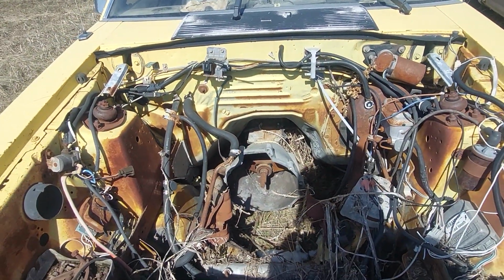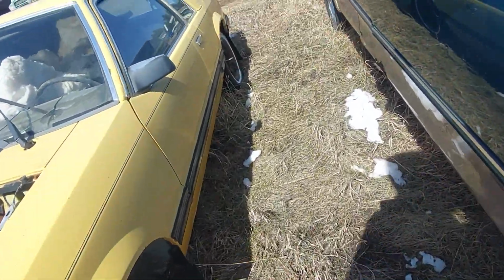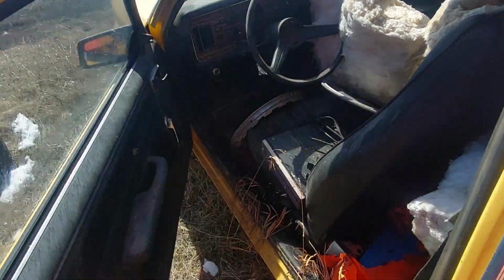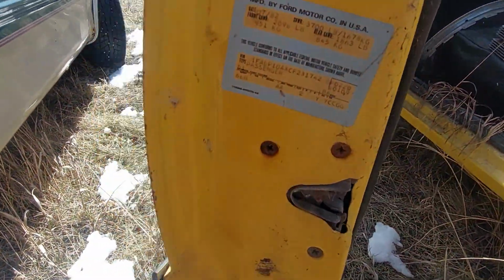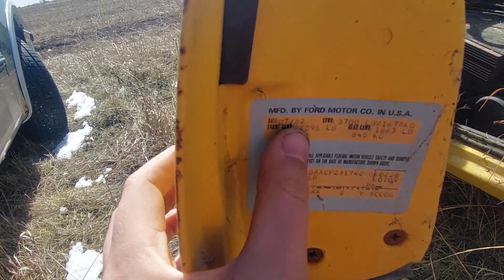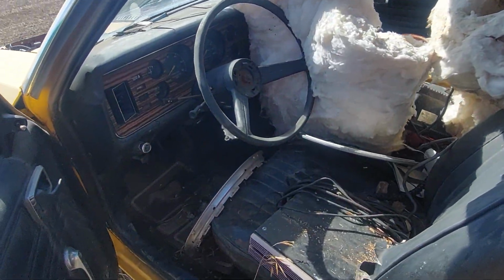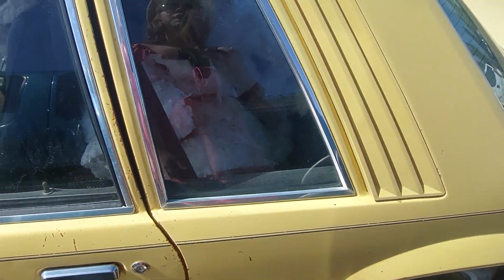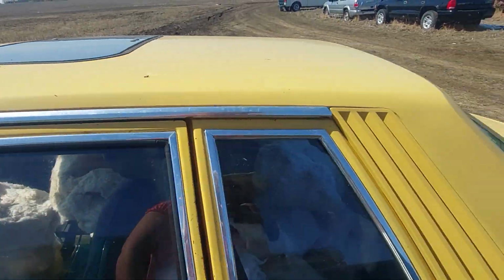That is a manual. So this was an S-Rod. So this is probably a 255 car. Maybe it's, actually, is it a 79? If it's a 79, it'd be a 302 car. There we go. No, it's an 81 or 82. It is an 82. There you go, right there. So this was either a 255 or a 302 in this car. And it's a manual. So it'd be an S-Rod, unless it was swapped for a T5, I don't think so. And this is an aftermarket sunroof as well.